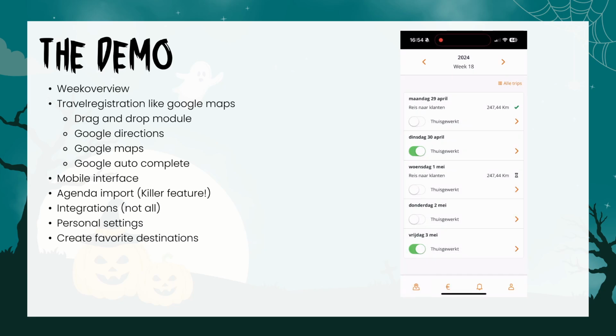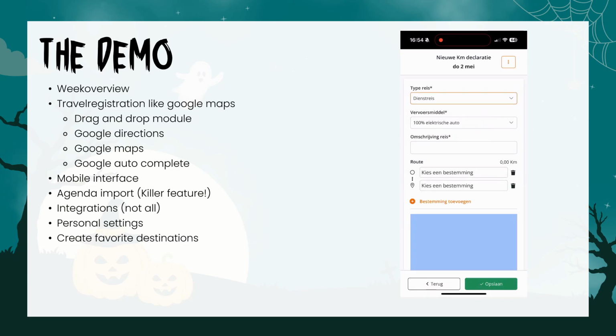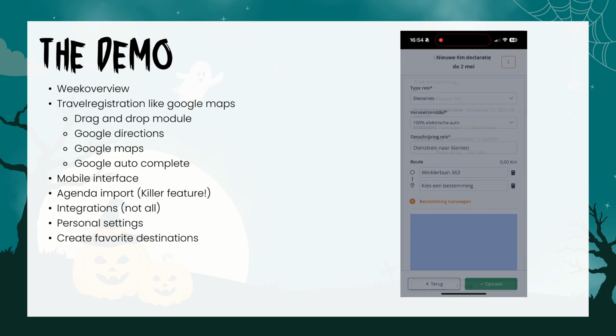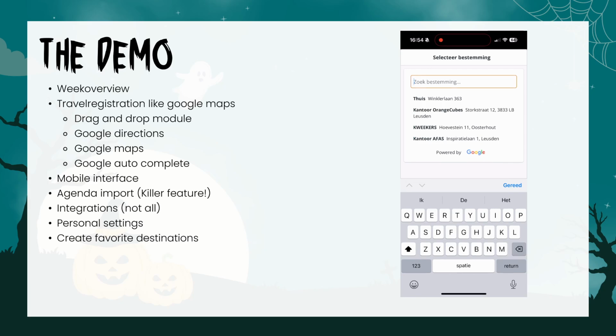It had a week overview, it had travel registrations, of course the mobile import. We also added an agenda import where you could import from your Outlook agenda. Of course, it wasn't really importing from Outlook yet. It just had a database behind it of some agenda data entries.